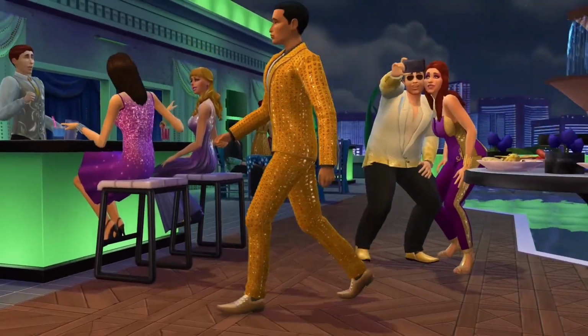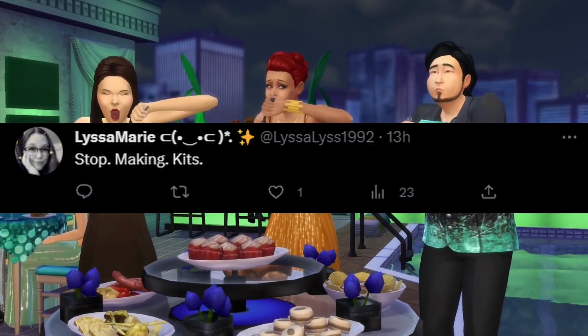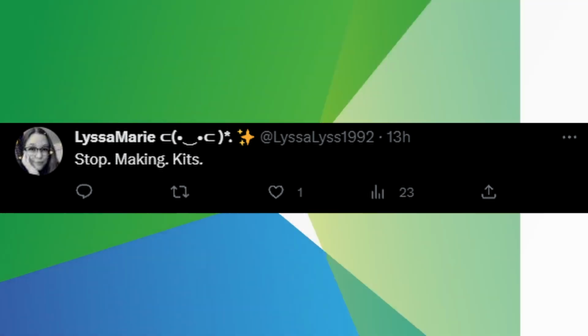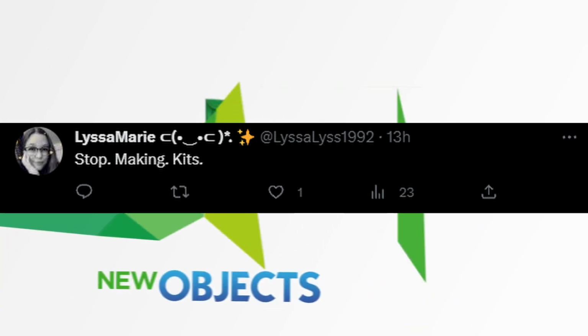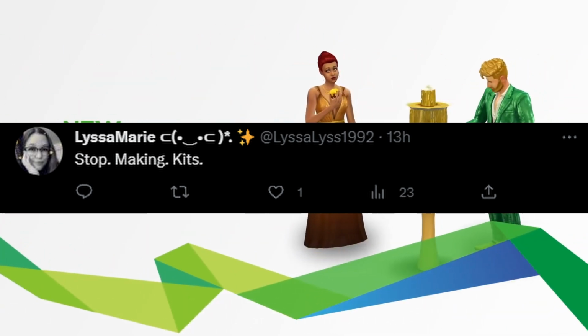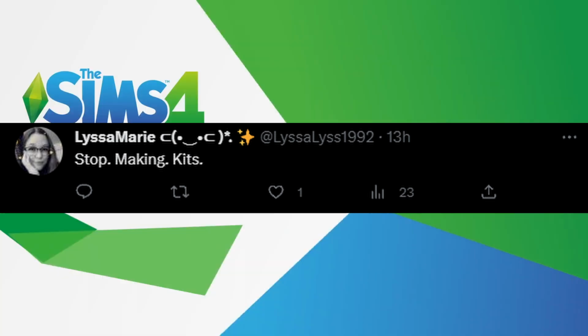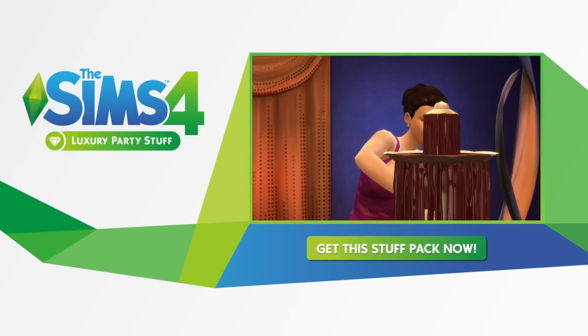We have one response from @LisaLiss1992. She said, stop making kits. A lot of people are over kits. They are done. It's oversaturated. It's a microtransaction. It's a money Ponzi scheme. I'm joking, it's not a Ponzi scheme, but it feels like it. It doesn't make sense to have these kits in this game anymore. I honestly feel like kits have overstayed their welcome and they need to go.